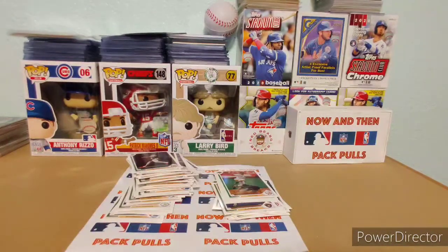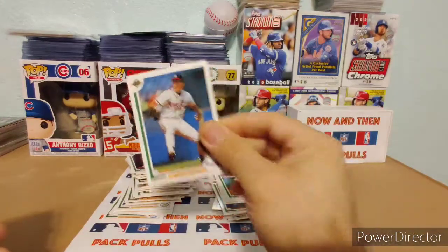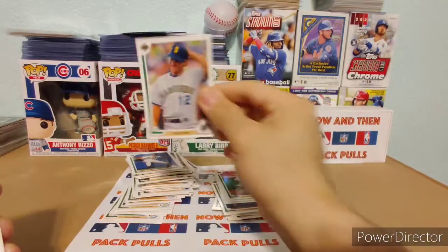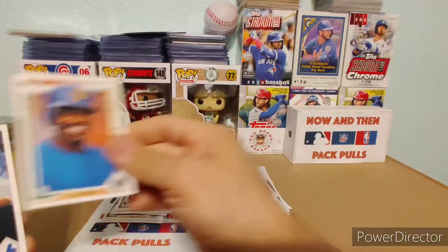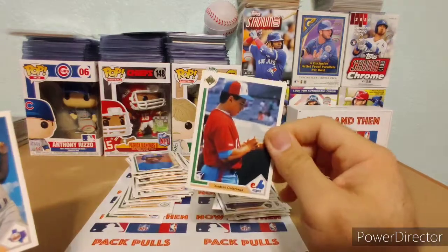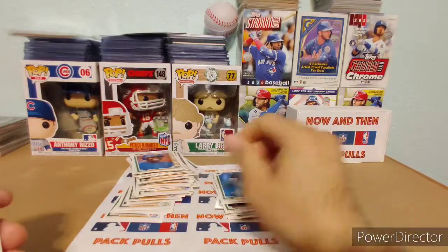And we have another flip. You know what? I'm going to put half of this stack here. We have a Charlie Leibrandt. Pete O'Brien. Tony Castillo. Alvin Davis. Half these people I don't even remember. Here's a decent guy. Andres Galarraga. Here's another good one. Ruben Sierra.